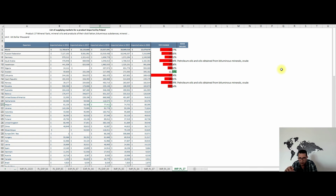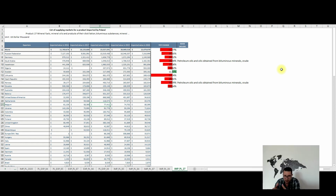And I don't know if you are aware of my rule of thumb, if you want, but when you see a lot of intra-chapter trading for the most important import and export drivers, for me at least, it means that there are a lot of competitive advantages for that country, and for sure, Poland has these competitive advantages for those particular sectors.